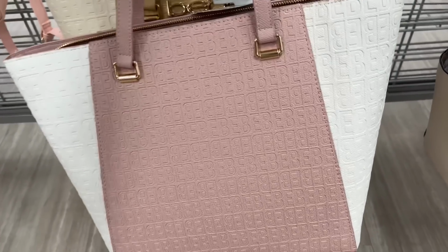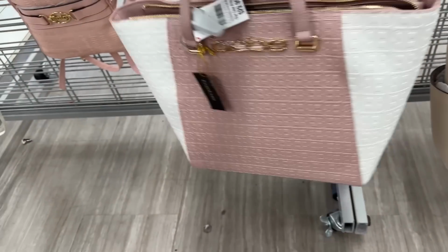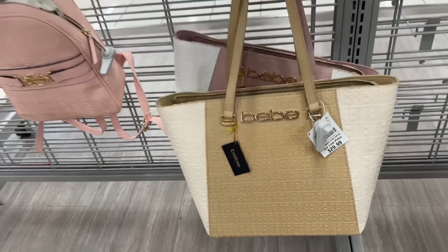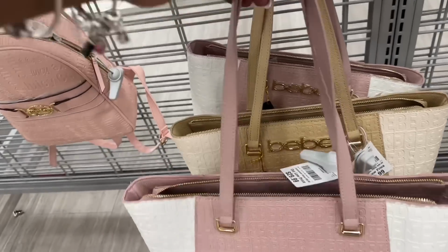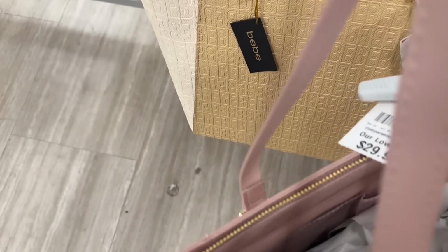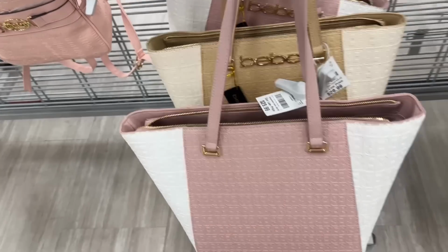I like the pink and white. Isn't this cute? This is the front, and they have the neutral shade in the back right there. These are $30 zip top. This is really nice. Okay, you have two pockets on the back wall, zipper, two pockets on the front wall, and a zipper on the back wall.